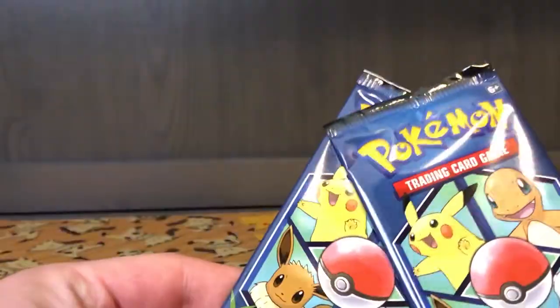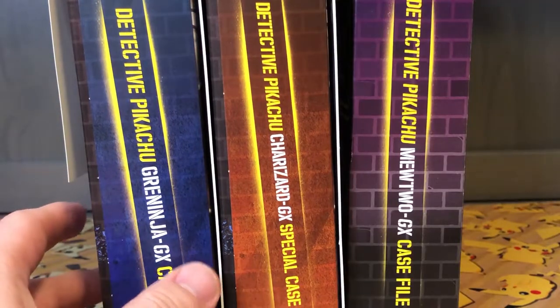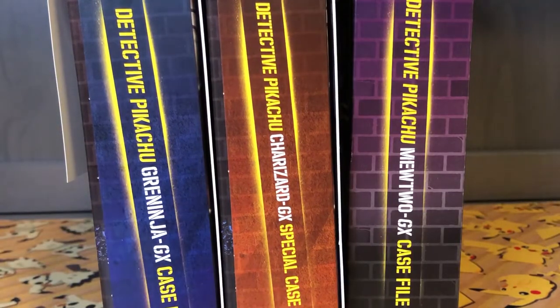Hello, this is me, Mr. Gulpin One. Today, I'm opening a bunch of Detective Pikachu, pretty much opening every single Detective Pikachu product they've put out.